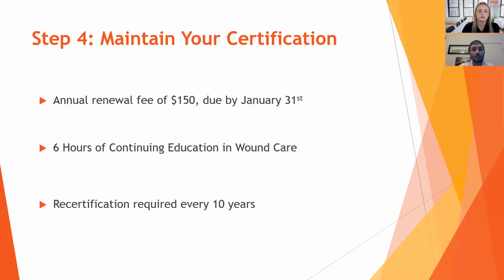And then every 10 years, you would be recertifying by taking the exam again. And in the year that you do that, you're not paying that renewal fee. So you're not going to be double dipping with that. So once you get to that 10-year mark, it's just sitting for the exam again. You don't have to do the renewal and the CEU hours.